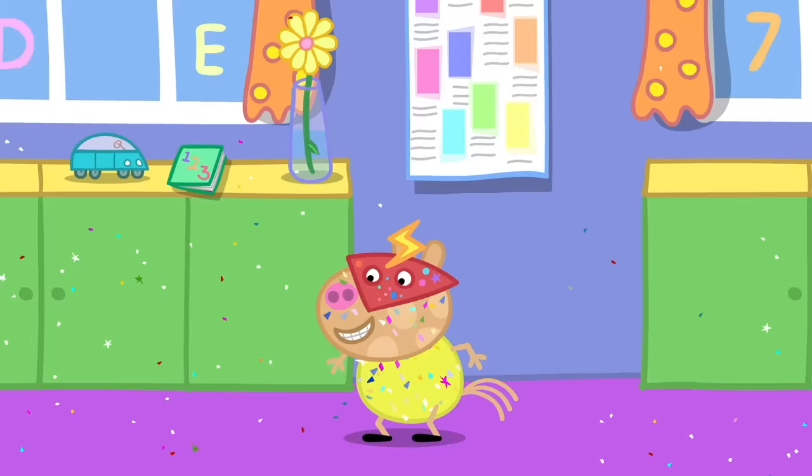What was that? It's a boomerang, Daddy. Ah, yes. You have to throw it hard and then it comes back. Allow me to show you, Mr. Pig. Are you ready? One, two, three, throw!